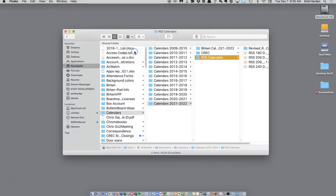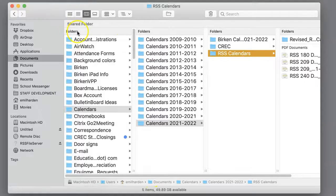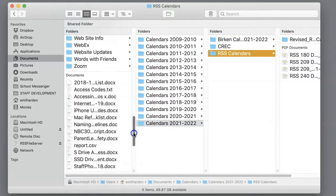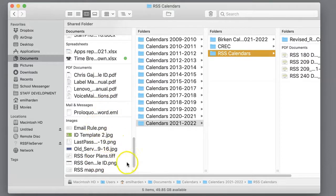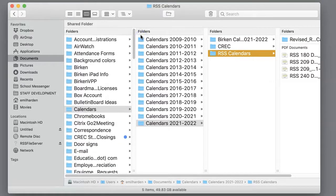I'll change it to kind. So the kind of document at the top, folders. Folders are at the top in alphabetical order. And then I have my documents. I have my spreadsheets, I have my PDFs, I have saved mail messages, and then I have saved image files. All of them grouped together, much faster for me to find things that way.